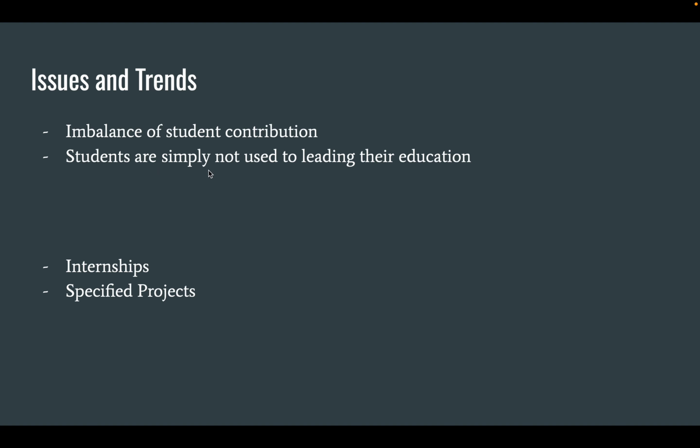And then just introducing the concept to a body of students. They might not be used to leading their own education. They might be used to listening to the teacher, or just like listening and not being the ones that lead their own education. So they might not really be used to it, and they might not give a full effort, or they might not reach the full potential when it comes to individual work.